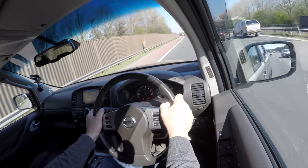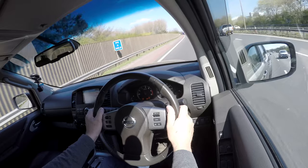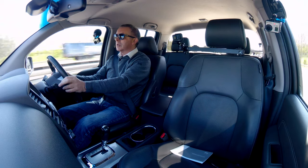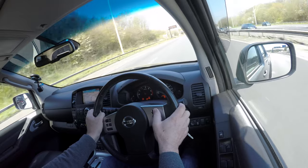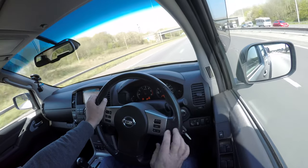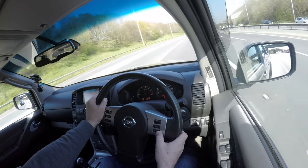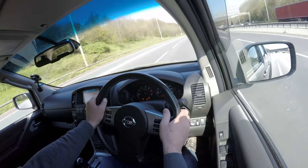See what we're doing, 70 miles an hour there. Cruise set. That's 69. We'll just knock it up. There you go. The other one must have been speed limiter. There's two little buttons there. Left must be speed limiter, right's cruise. Once you've switched the cruise on, knock this little rocker switch down.